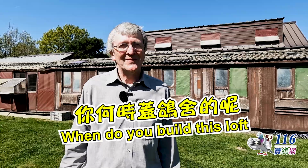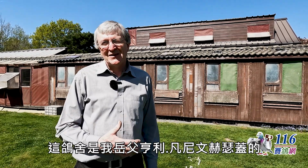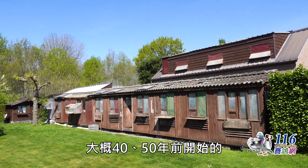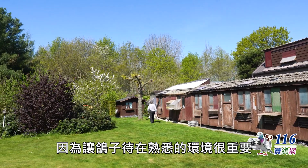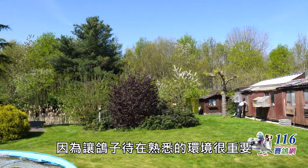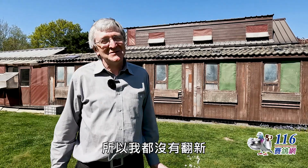When did you build this loft? This loft was built by my father-in-law, Henri Van Nieuwenhuizen. He started with the loft about 40-50 years ago. I continue it, but I don't change the loft, because it's so important to let the pigeons stay in their community. So I don't change it.